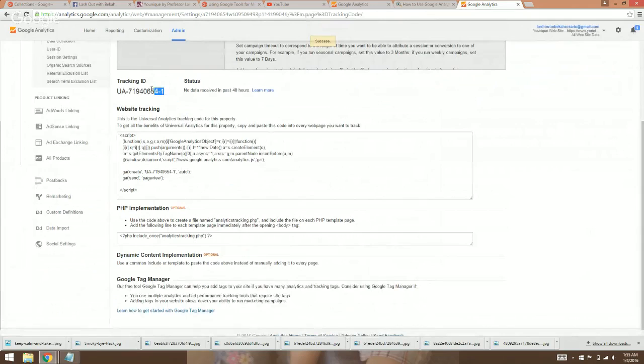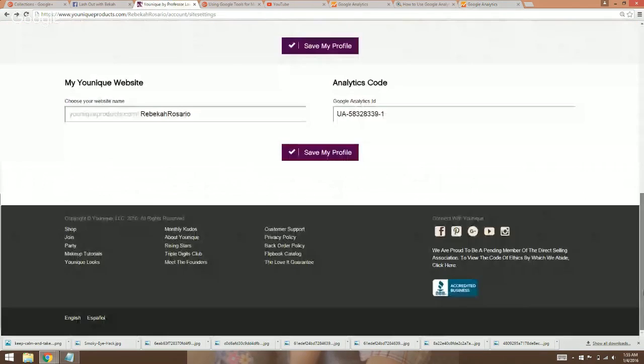Where's my code? Here's my code. So I get my code and then I come back over to my Younique site, scroll down to the analytics code and save my profile and it's done. And then again in 24 to 48 hours, it would be saved.